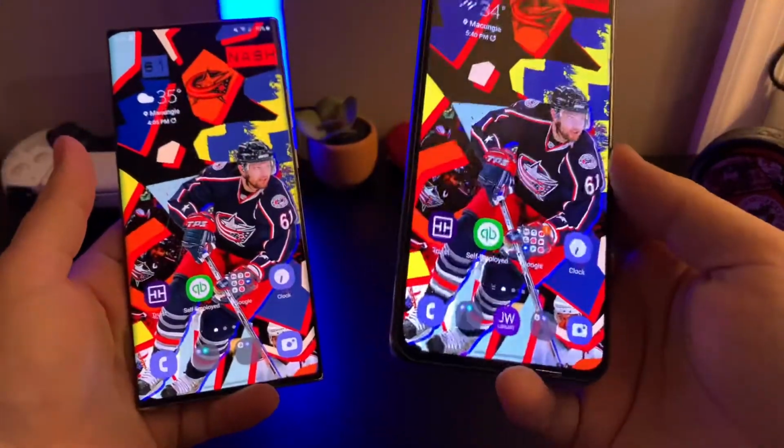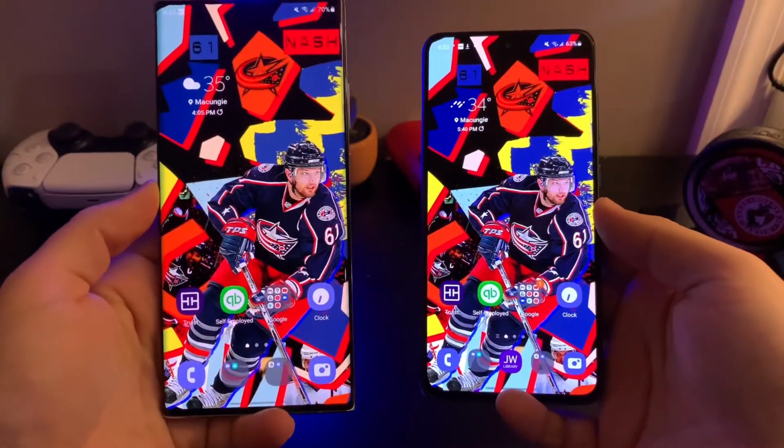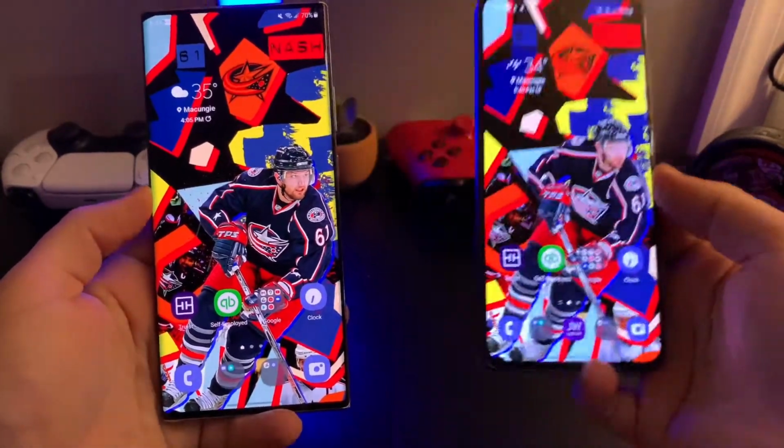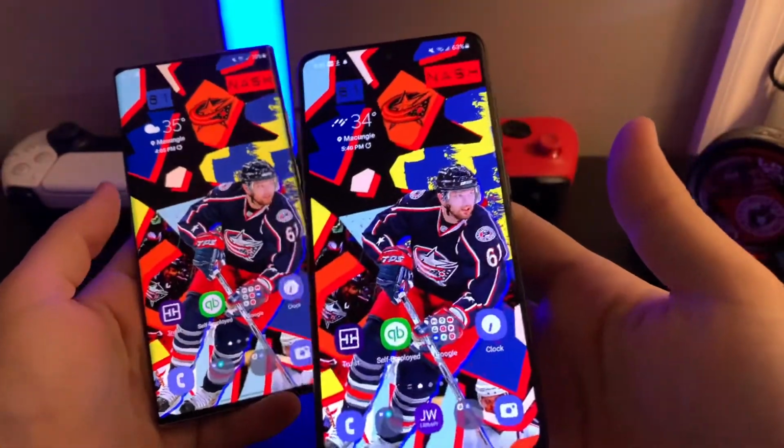Again, there's a lot of pros to this. It's not like just a landslide win for the Note 20 Ultra. There's only certain cases where I think the Note 20 Ultra is better. There's a lot more cases where I think the S21 FE is better for the average human.